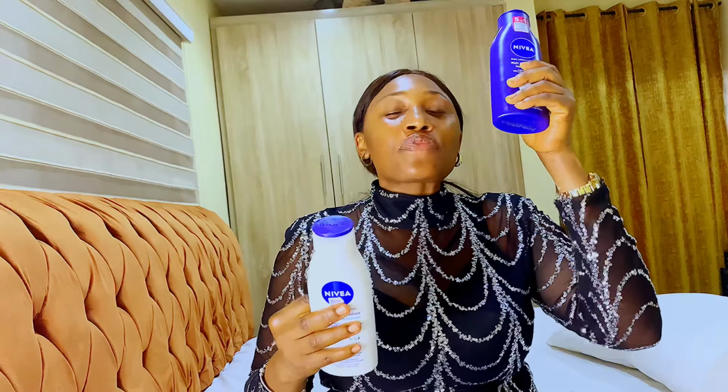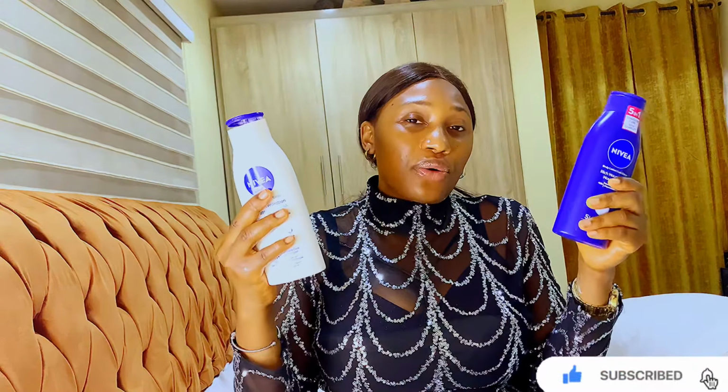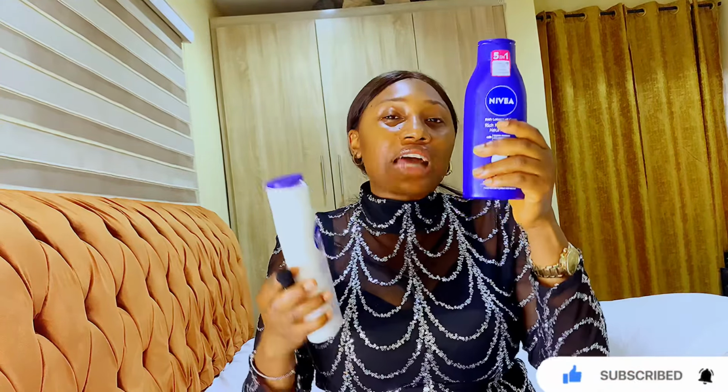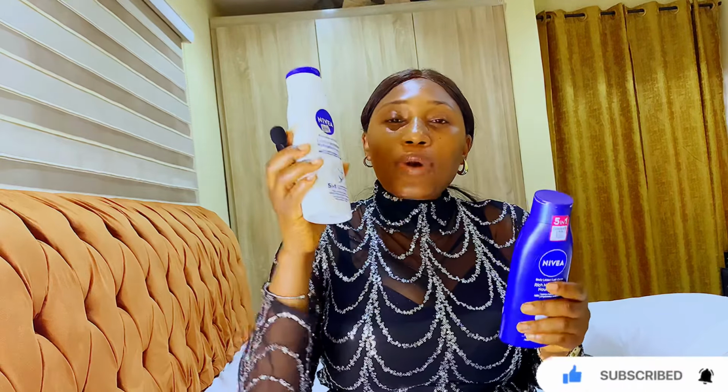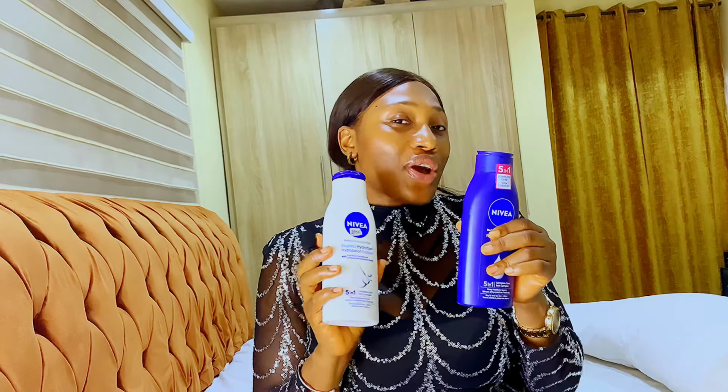Why this, you have to put more pressure to rub it in, and both of them give you that smooth feel after applying it. This is actually non-greasy, this is greasy. As you can see, you can even still see the greasiness on my hand. So this is actually greasy, which of course after a while will disappear, but this is non-greasy on the skin, and both will give you that healthy looking, beautiful, radiant skin. Of course, have everyone complimenting on your skin tone.